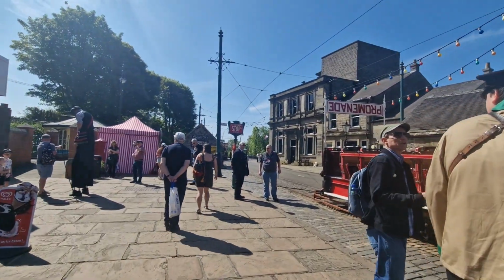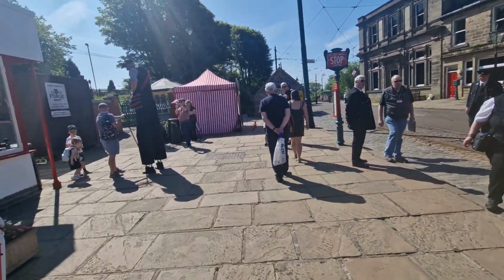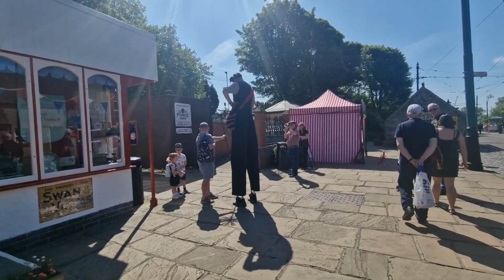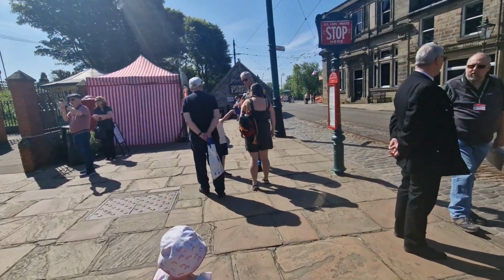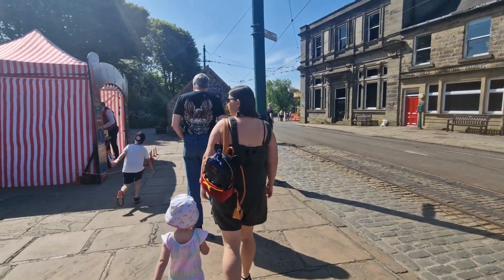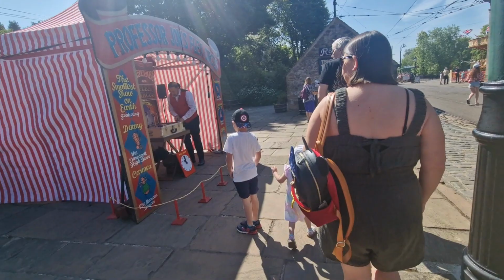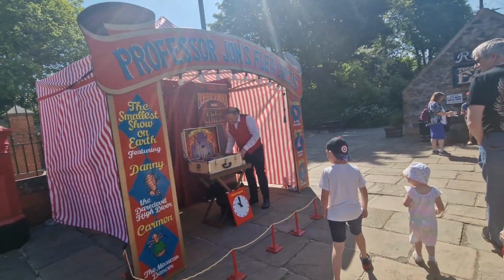But yeah, they've got a couple out. Well, I mean, that totals four that they've got out today, so they are expecting it to be busy. Got a bit of entertainment going on here. Let's go and see what else we can spy. Can spy some rides around this corner. There we go. This is the flea circus.